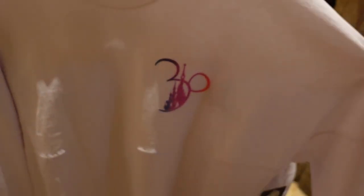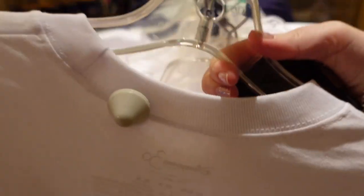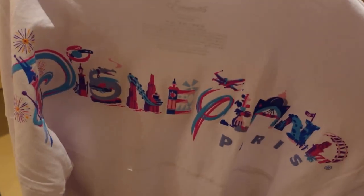Also, they've got most of the prices. That's the front of this one. And the back is... whoops, there we go. That is the back of that one. They're both around 70, is it? Oh, that one's 65, there we go.